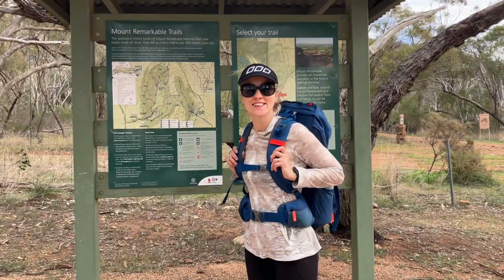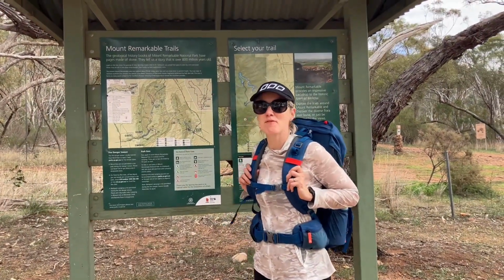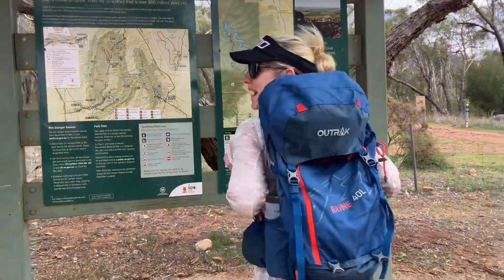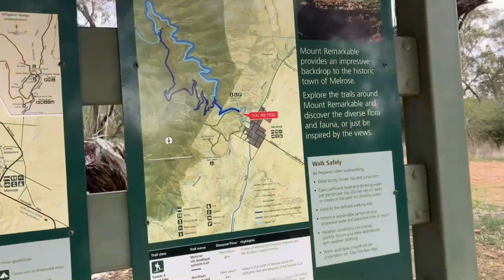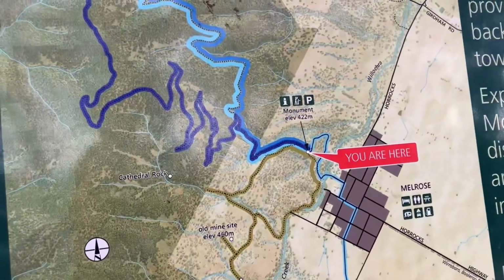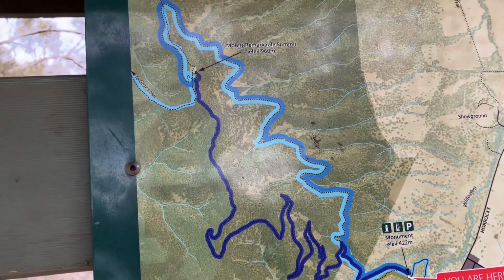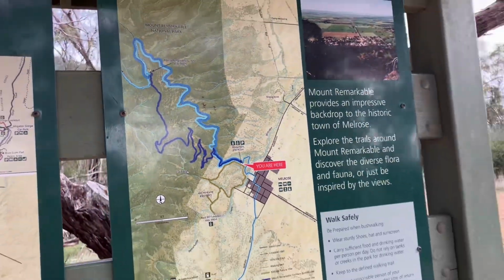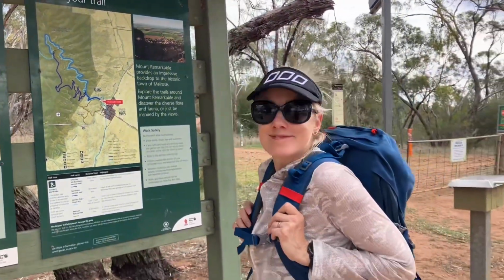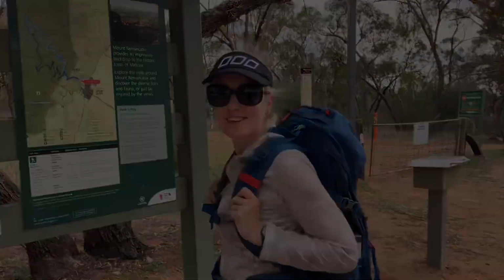Tammy's off hiking today. Where are you going, Tam? Up Mount Remarkable. Yeah. With my new backpack, ready for 3 Peaks training. Yeah, this is the loop here. Starting off here, up that one on the right to the summit, and then back down. So a big 13k loop. See you when I get back.